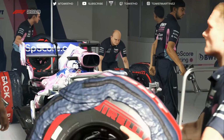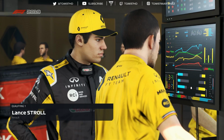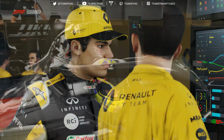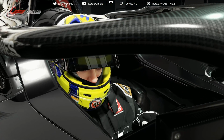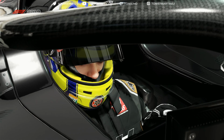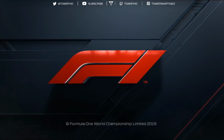Getting out of Q1 is going to be an achievement because it's very, very close in the midfield, and one mistake is going to absolutely ruin any chance you have of getting out of Q1, because Renault, McLaren, Racing Point, Williams, Toro Rosso, Alfa Romeo, Haas, literally, it's so close, and anybody can take it out. So it's so close in this session, and I'm really curious to see who comes out on top.